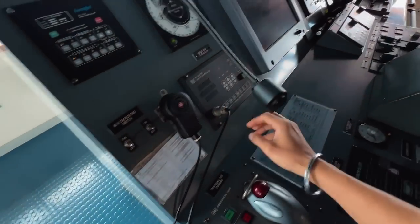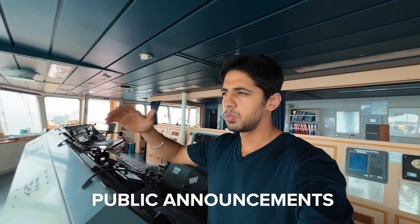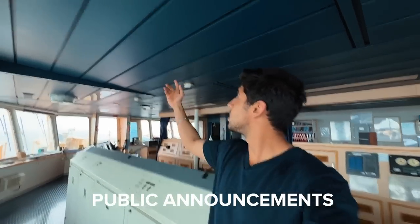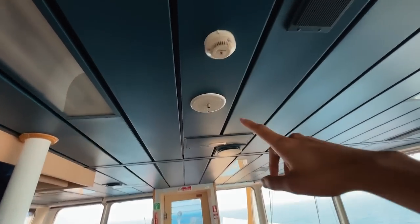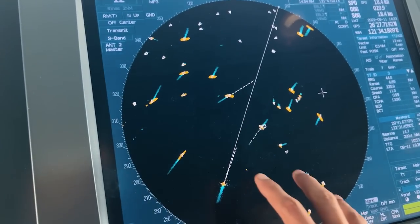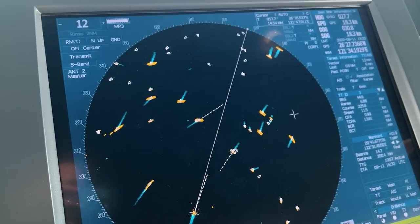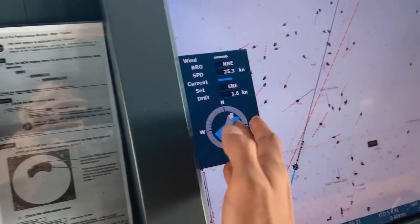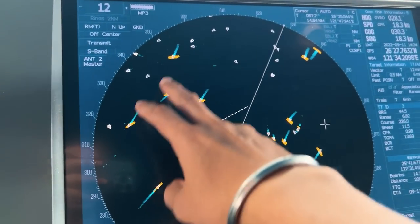All right guys, the PA is basically for giving an announcement throughout the ship. We've got various speakers like these all around. So I informed the crew about the advance of the clocks. Whatever might be the case, guys, these fishing boats are crazy in China. I mean, the wind is so high, the sea is picking up, the storm is approaching, and these guys still want to fish.